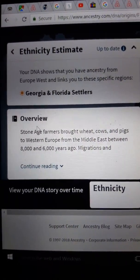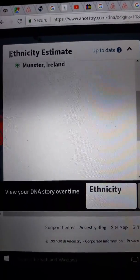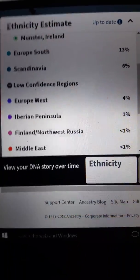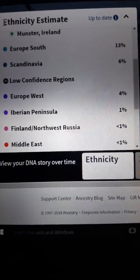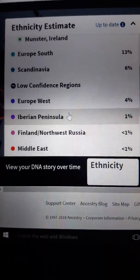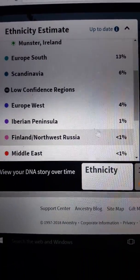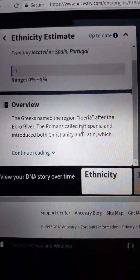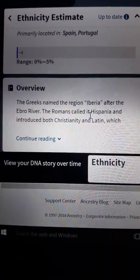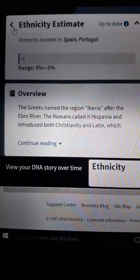Okay, what does it say about that? Not much, so I'll just go back. But Europe West, they're saying the Western European DNA has something to do with their ancestors that settled in the United States. But after that, you have the Iberian Peninsula, I'll click on that, see if that gives you the regions. Yeah, that gives you Spain, Portugal, 0% to 5%. So they're saying it's probably 1%.